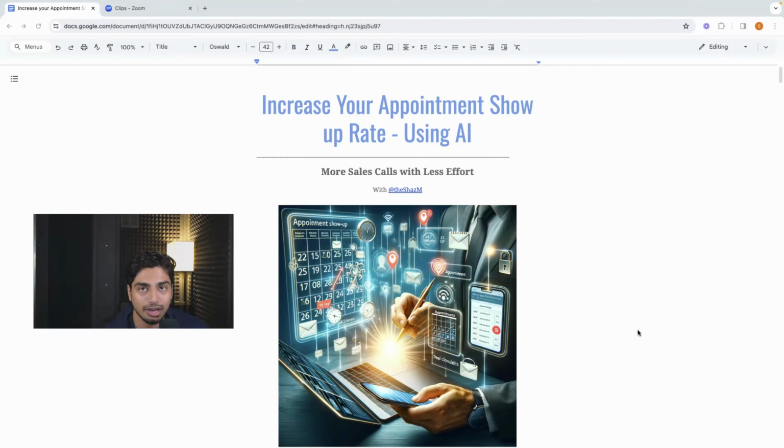In this 25-page document, we are going to go over how to increase your show up rate using this AI system. This AI system for our clients has been able to almost double the amount of people that show up to sales calls. If you think about doubling the people that show up, that's double the amount of revenue that you could collect, and that's double the amount of freedom you could achieve as a business owner. So a lot of potential here.